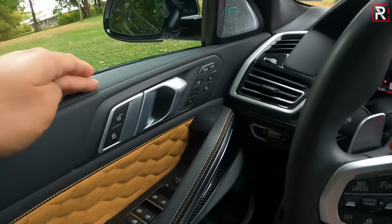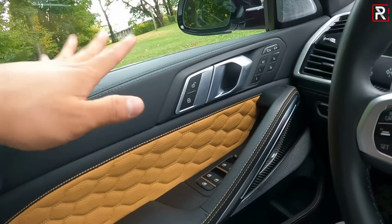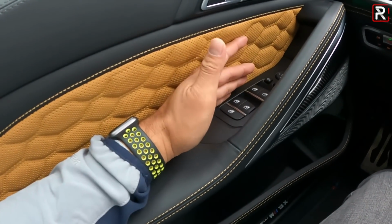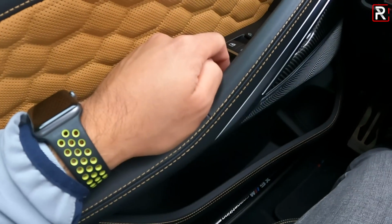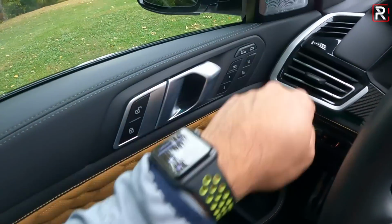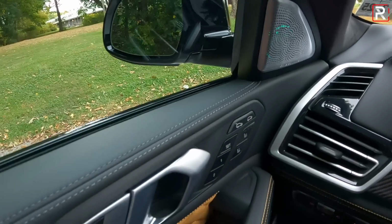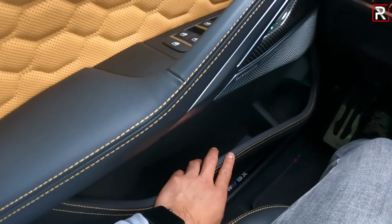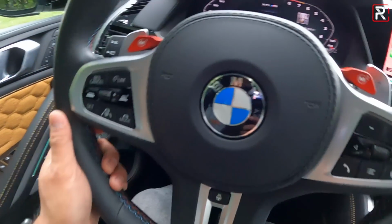The leather stitching is extended onto the door panels where it looks very nice, rich, high quality. The window controls have that nice tactile, high quality feel, although I'm surprised they're not trimmed in metal like the speakers, which as you can see are trimmed in metal, and they also have a nice light on the inside where you can change the light. It's leather stitched even down here. So again, this is a very expensive SUV and it looks and feels that way.